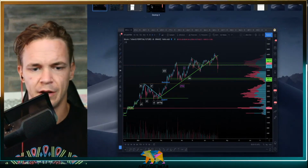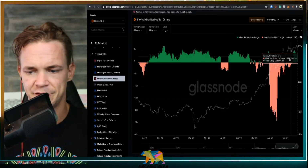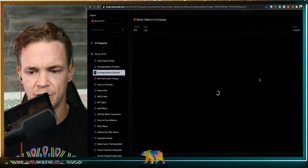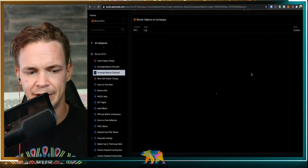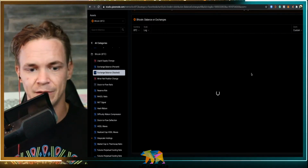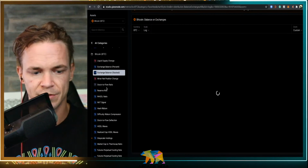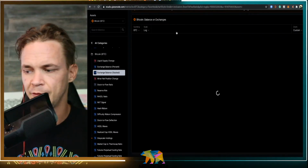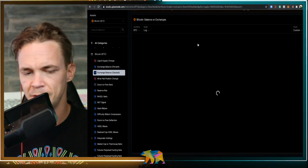We've gone over the miners' net position change. Ultimately, the miners are still holding on. We've seen the exchange balance stacked for Bitcoin. There is Bitcoin only leaving the open markets. It is not coming into the open market right now. So all signals on chain lean towards bullish. The stock to flow ratio also has us up near $100,000 for the average price for Bitcoin at this particular moment.